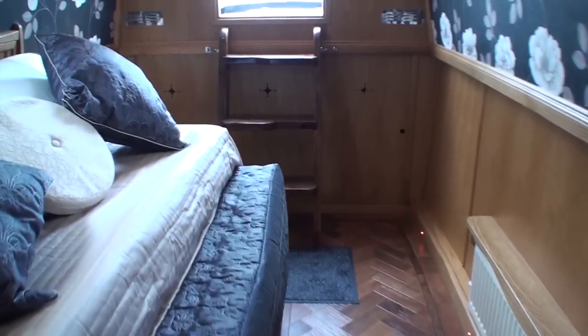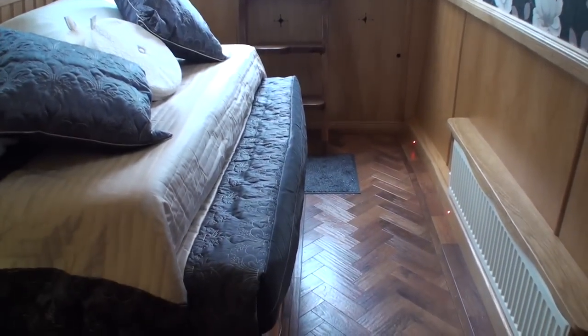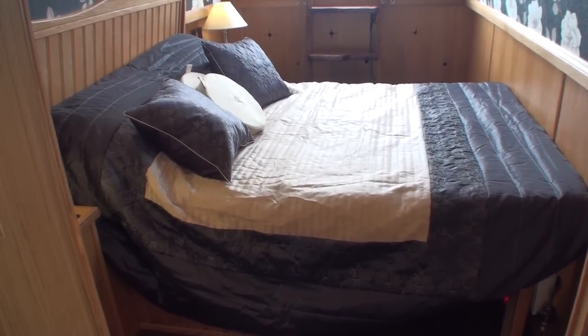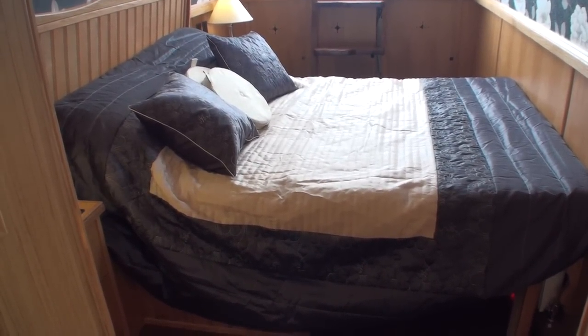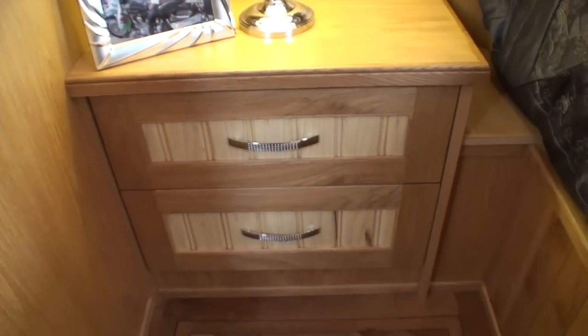Bedroom. Here you have a really decent sized cross bed. I measured it at 4'9" wide by 6'3" long, and there's a view of it made up, which it does in seconds, because that's exactly what we did to film this. You also have chest of drawers built on either side of the bed.